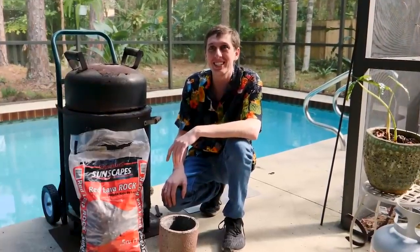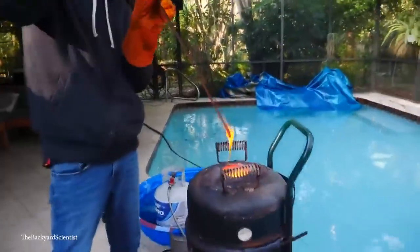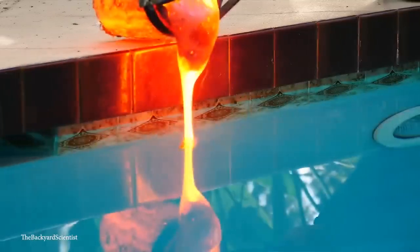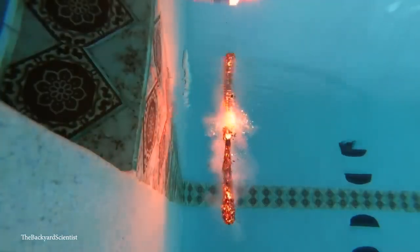1 hour later, he had his very own vat of molten lava, and as soon as it hits the water of the pool, it starts bubbling, sparking, and sounding like a firework has just been lit. However, our backyard scientist wasn't happy with this, as he claimed the burner wasn't hot enough to provide satisfactory results, and so he tries yet again with a different burner. As you can see, the next batch of lava makes the first one look like ice. You can almost feel the heat coming off the screen.